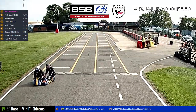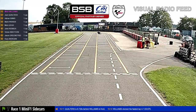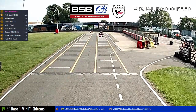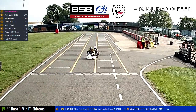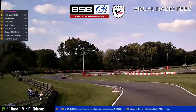Hopefully he is going to be alright and get to the end. He had a few mechanical gremlins earlier on today, but Mick Williams, nothing to stop him flying at the front at the moment, 58.7. Second is the number 2 machine, Jack Walters. Third for H&M's. Fourth for Mark Parker. Mick Lee starting to close in again, repeating a scenario from a couple of laps ago.